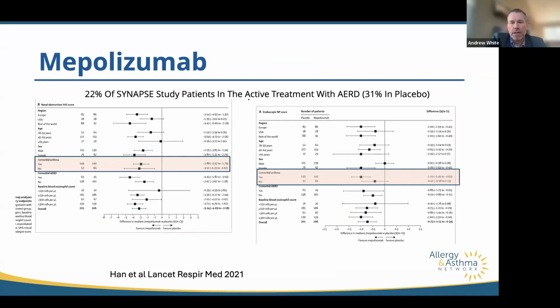Mepolizumab, similar sort of analysis. So this is looking at the SYNAPSE study. And you can see that patients that had comorbid asthma did seem to have improvement in their polyp score compared with those patients that did not have asthma. So this isn't necessarily looking at asthma control in the polyp population, but it is looking at asthma as a way to predict response to biologic therapy and identifying that patients with comorbid asthma may do better.